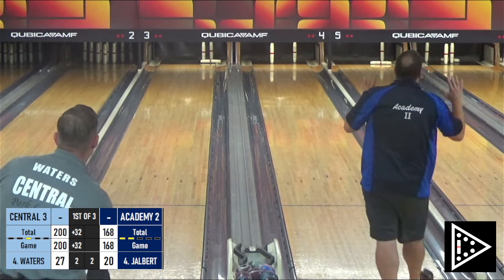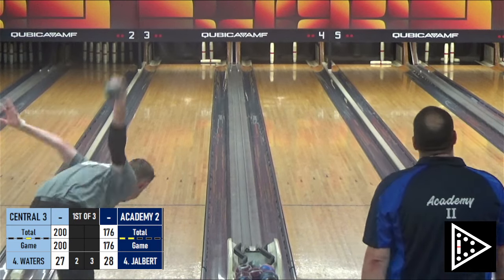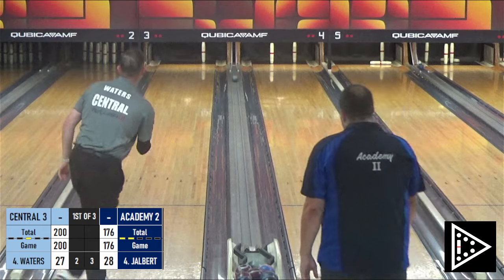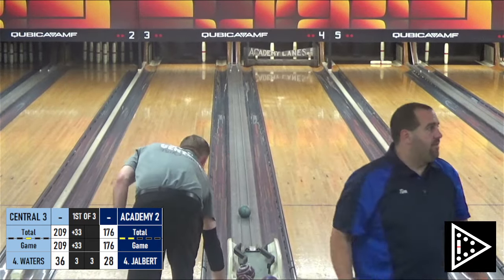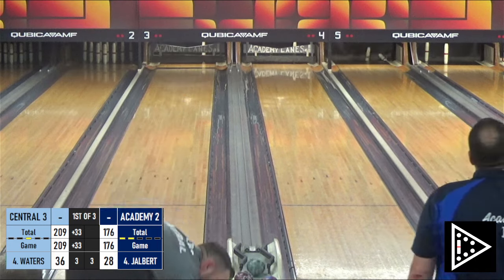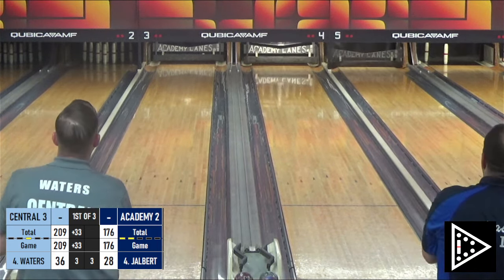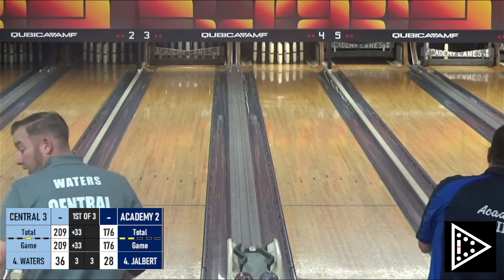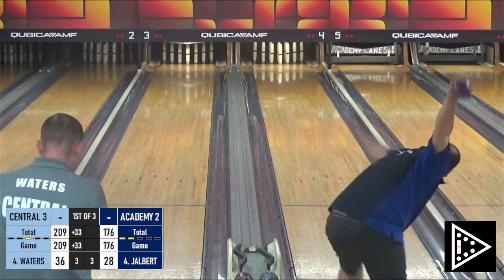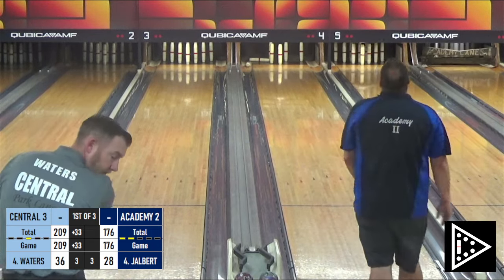Not so much for Jalbert. He ends up with 8. Sometimes a cruel fate after you end up with a split like that. Waters plows right side of the pin, so it curls around the 6 and leaves him with 9. So 33 minus a mark for Central 3. Jalbert, 1, 2, 8, 9, 10.